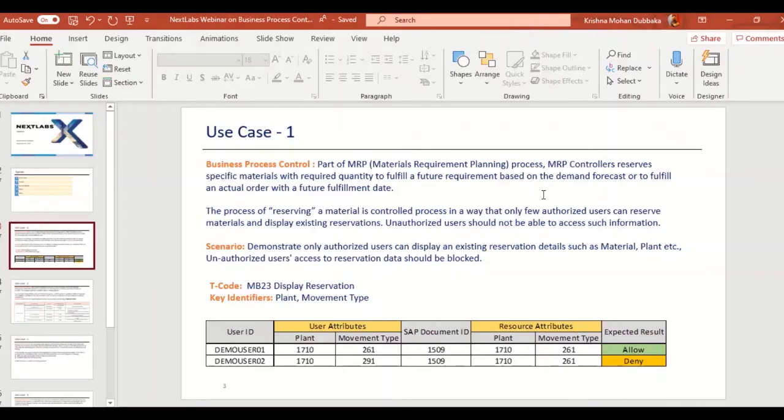Let's look at how we can use NextLabs products to implement a control in a business process. In this example, we will look at SAP material management related business processes. Specifically, we'll be looking at MRP, what we call material requirement planning. In material requirement planning, we have a key function called reservation of a material. So basically, MRP controllers reserve materials to fulfill a specific need that's coming in the future.